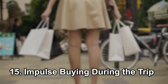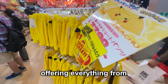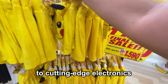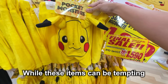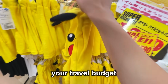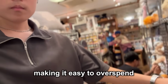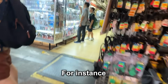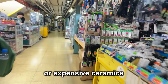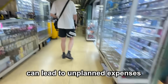Number 15. Impulse buying during the trip. Japan is a shopper's paradise, offering everything from beautiful traditional crafts and unique souvenirs to cutting-edge electronics. While these items can be tempting, impulse purchases can quickly drain your travel budget. Tourist destinations often have higher price tags, making it easy to overspend. For instance, buying the latest gadgets in Akihabara or expensive ceramics in Kyoto's specialty shops can lead to unplanned expenses.